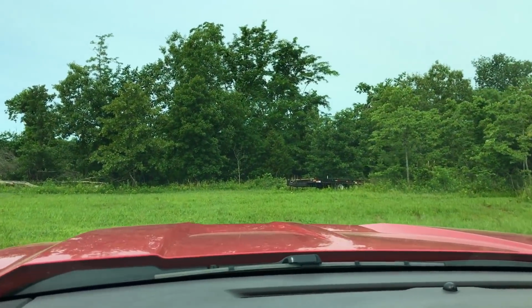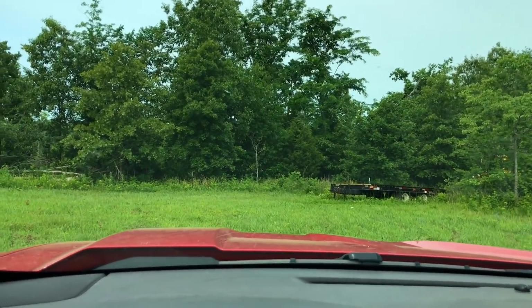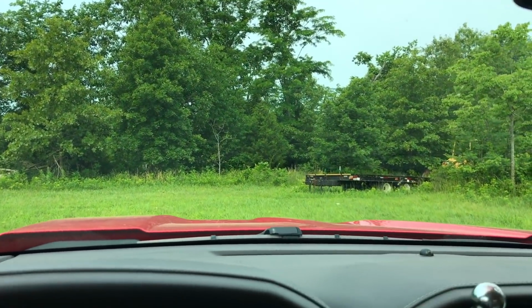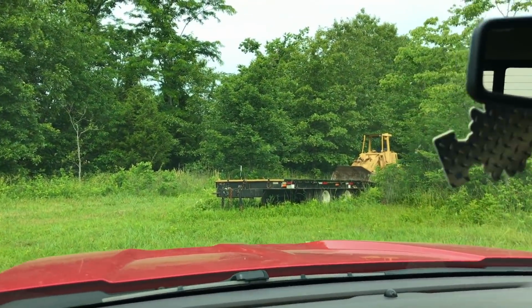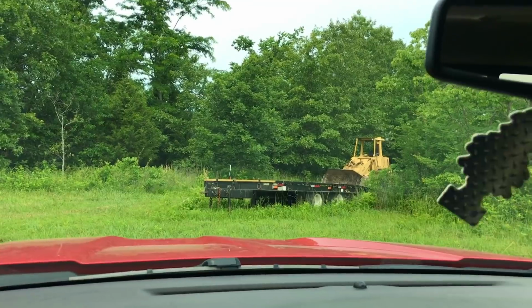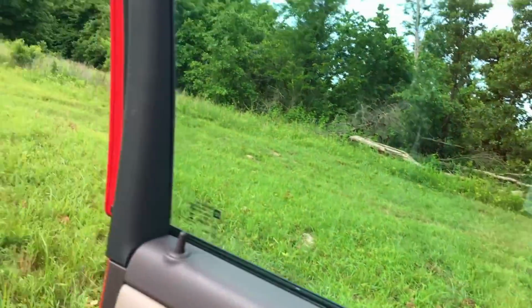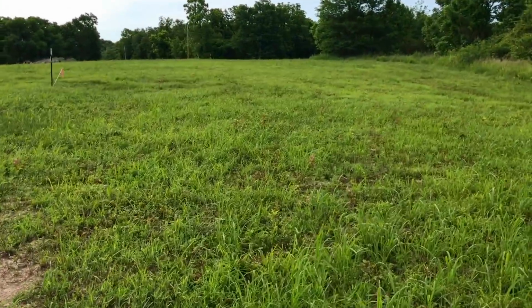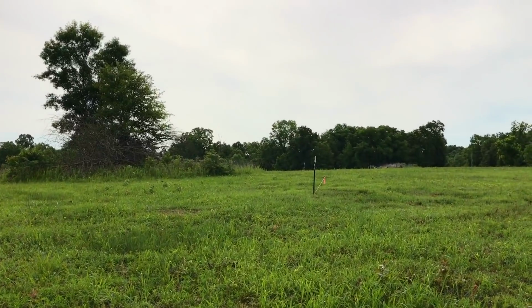And actually, we've got some equipment back here. I guess the guys have been using tract 7 to store some of the equipment. Track loader not included. So now we're looking back toward the road. You can see the fence posts marking the boundary.